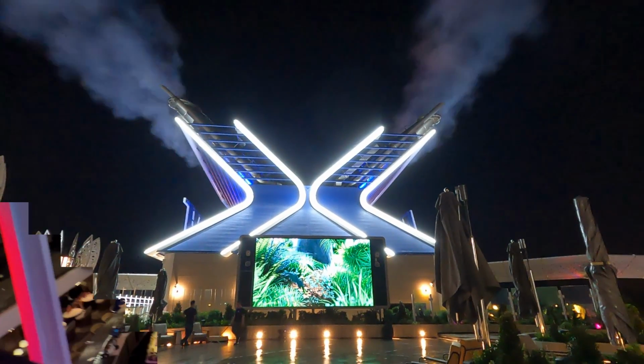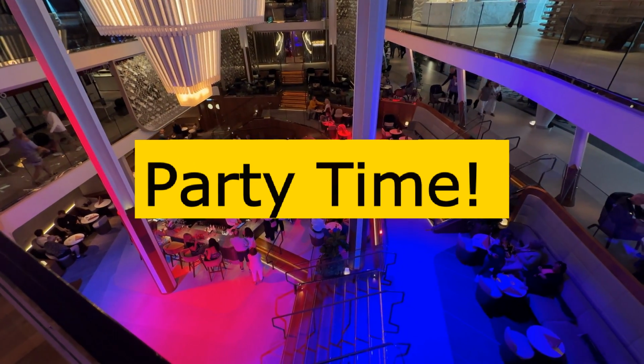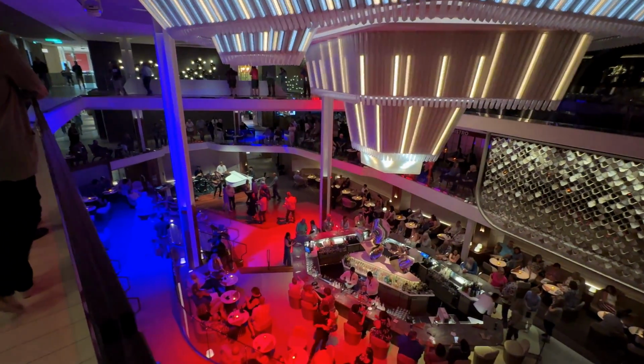I took a walk around the interior of the ship just to see what was going on before I went to bed. It was pretty late at this point. I discovered 2 disco parties underway. The main one was right here in the Grand Plaza at the Martini Bar.